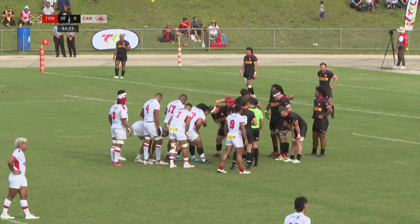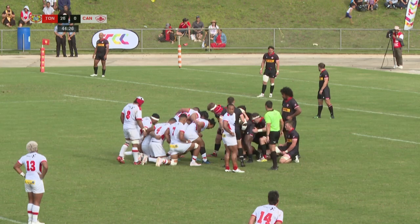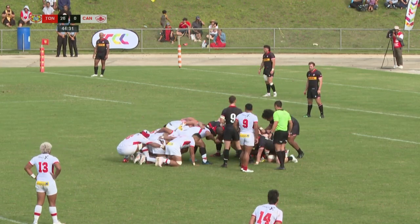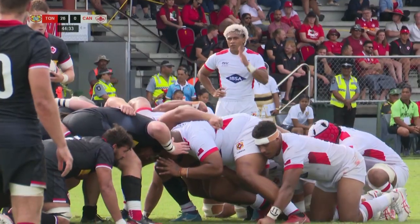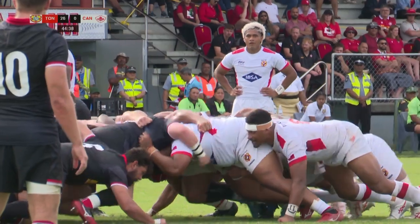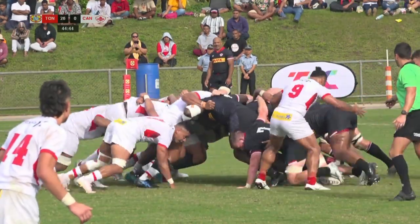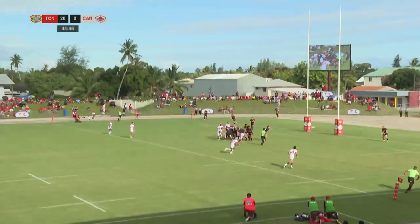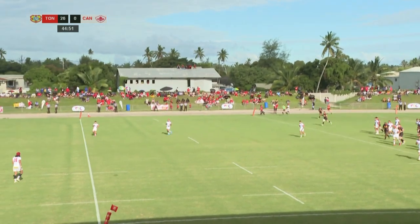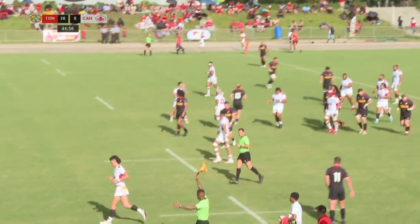Yes, absolutely. They want to clear out of here and probably want to get some territory, but they've not had many opportunities, and they've failed at times to build that momentum. They had one period there where there were pick and goes, but certainly hoping Canada can clear here. As they clear the scrum, Nelson and his trusty boot will put the ball into touch. It's a good clearance. Good clearance, Paul Nelson.